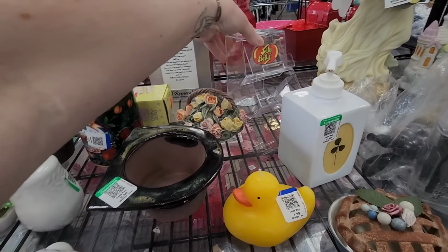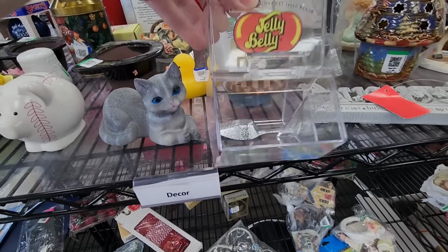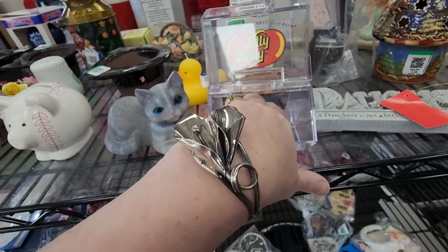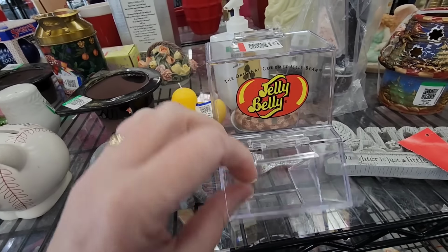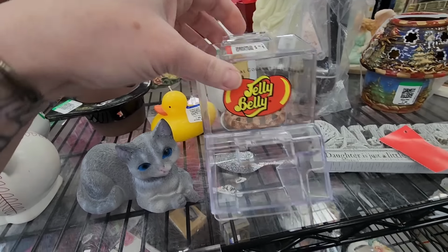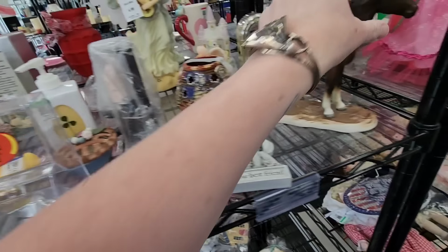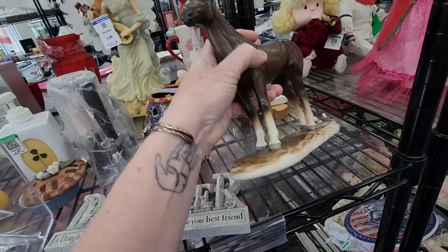Oh, this reminds me of the office on Pam's desk. She had this. Look, it even has the little spoon. That's so funny. That's in really nice shape. It's only $1.99. I might look that up too. Why not? I'll sell anything. I've even sold a trash can one time.